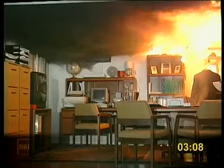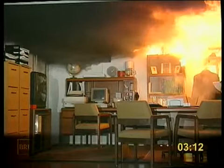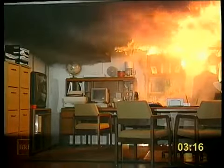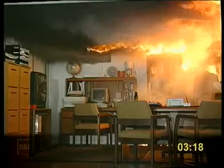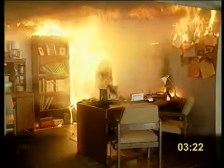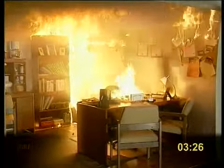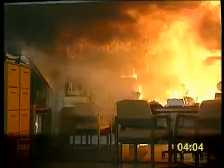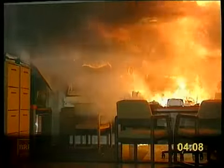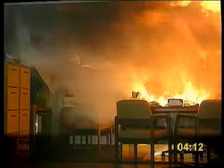It's still only 3 to 4 minutes since our fire started, and the severity of heat being generated can be seen by the smouldering and then spontaneous combustion of objects in the room. Watch the desktop. Flashover follows quickly. As flashover consumes everything in the room, it's appropriate to give our final piece of advice.